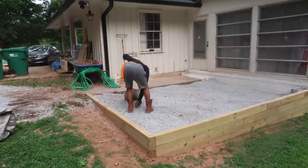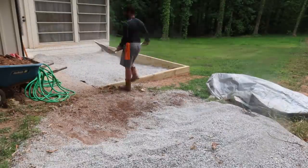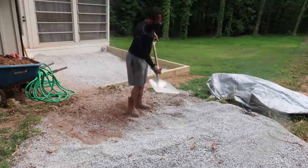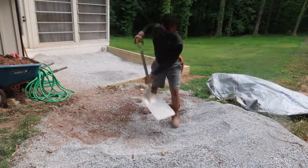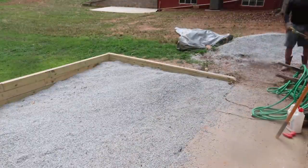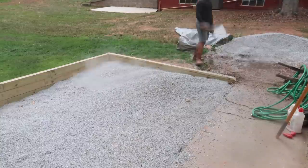So right now we're putting all that gravel that we got, this is actually 89 gravel, and we're using it to fill up our patio structure. The goal is to get it as level as possible, but let me tell you, it's a lot of work. It took a lot of hard work to fill this thing up so it could be completely level and smooth and just make the whole patio space a lot more functional.